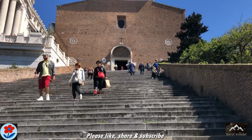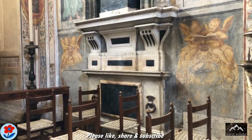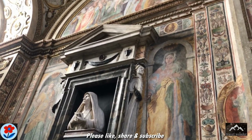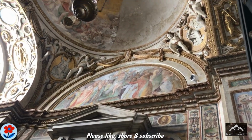Let's now make our way to the charming Araceli Church, located on the Capitoline Hill. This medieval church is known for its stunning interior, adorned with intricate frescoes and ornate decorations. It holds great significance for the locals and is a hidden gem amidst Rome's many attractions.